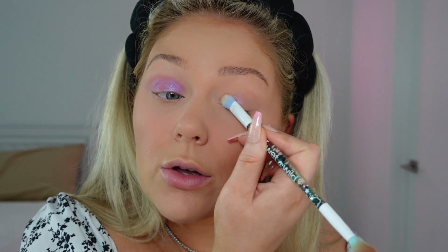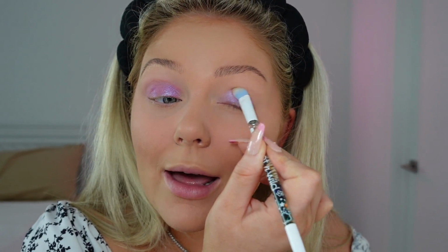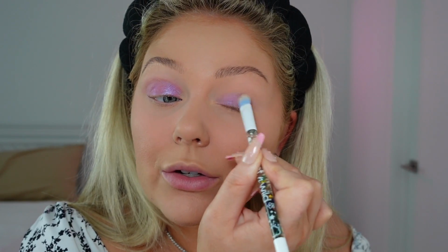I want to try it on my other eye and just use a brush. I'm assuming this is probably going to apply best with a finger, as typically shadows like this do. Yeah, see, with a brush it's still pretty, but you're definitely not getting the same sort of effect. So definitely something that you want to use your fingers for. And wow, they are stunning.